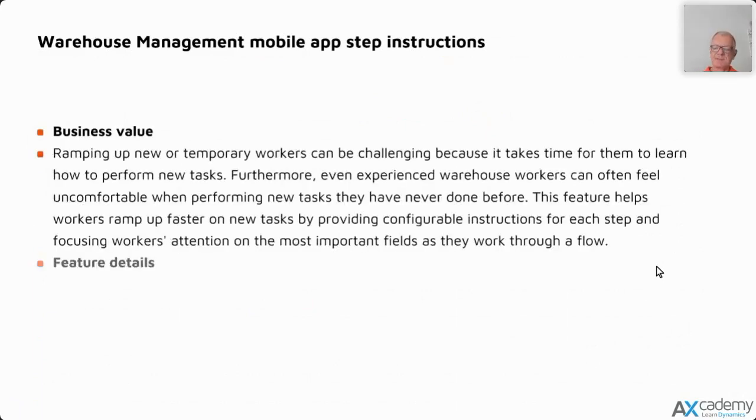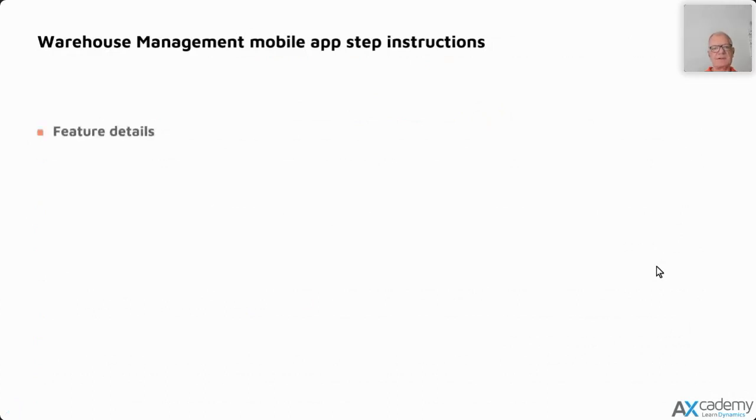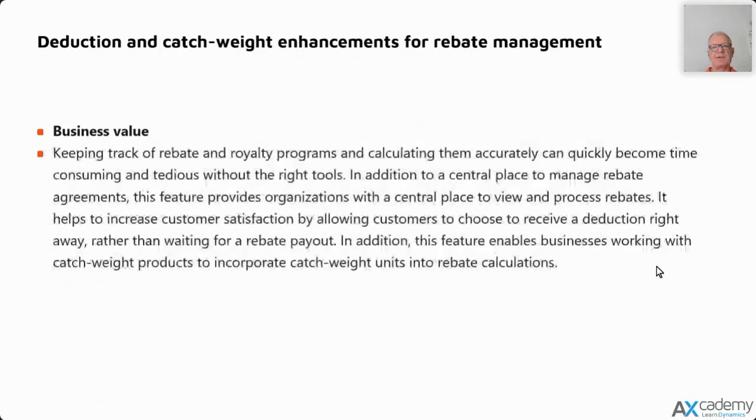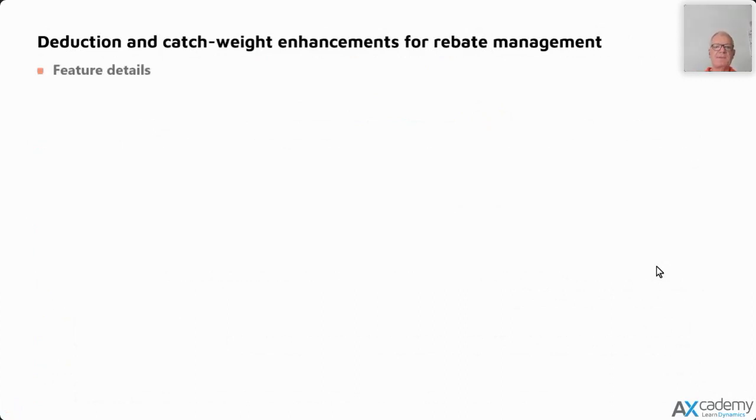Mobile app step instructions, making it easier to do things in here, and the thing about translating this, the instructions going in the local language, mentioned already. And then catch rate, rebate management, other things over here. I mentioned already, rebate management and the deduction workbench now could work together. Rebate management workbench, that's new. And you know, the workbench is kind of like a parking lot for things that you need to sort out, being on the settlement side or whatever it would be. So it's all good. Okay.